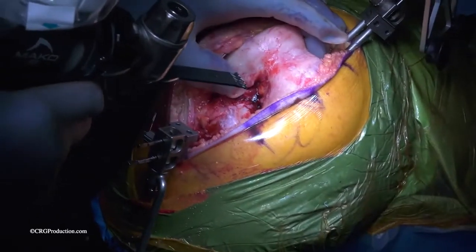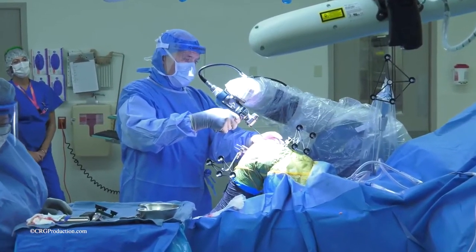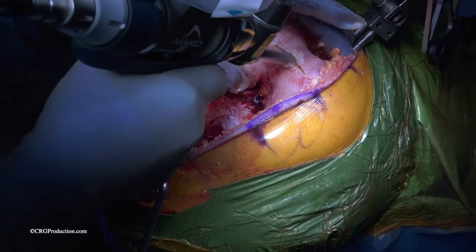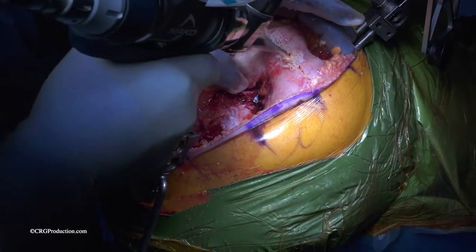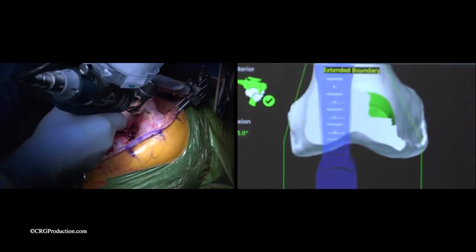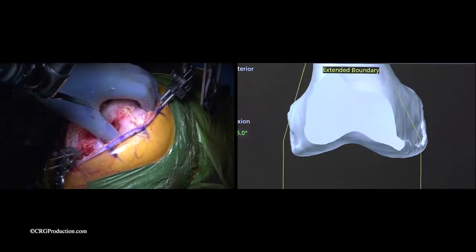The robotic saw will actually guide the surgeon's hand and place it in proper position. We can see the bone resection in the robotic arm is actually guiding the surgeon's hand. We can see this now over on the computer screen. All the green must be removed. The bone resection was done perfectly.